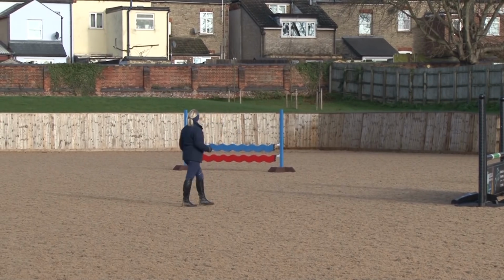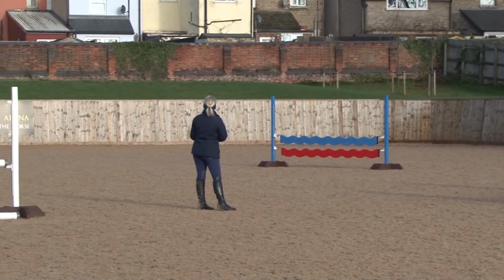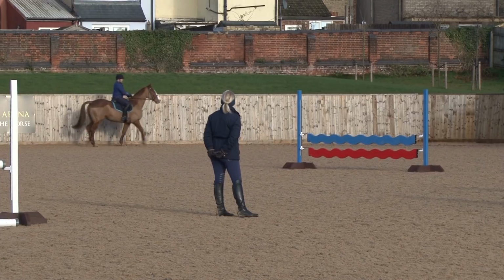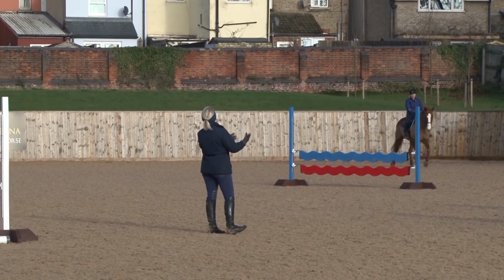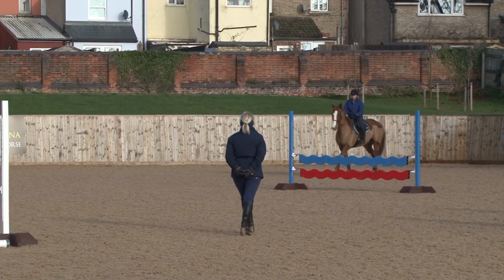So that's why I've put the poles there, Angie, so you concentrate on riding a line. Okay, so can we see you continue in the rhythm on the left rein in canter? So rather than stopping and thinking about a little spook, you pick it up and carry on. All right, come on.